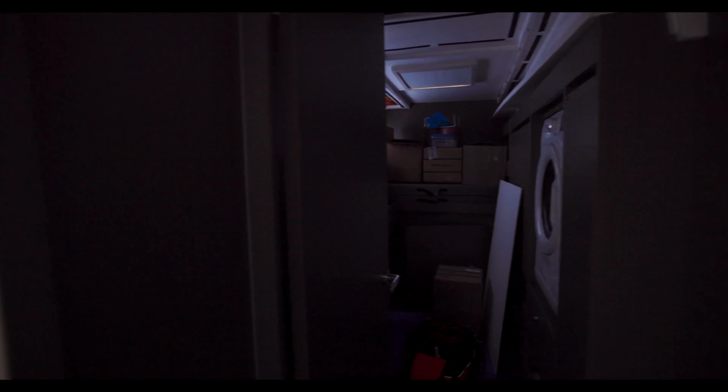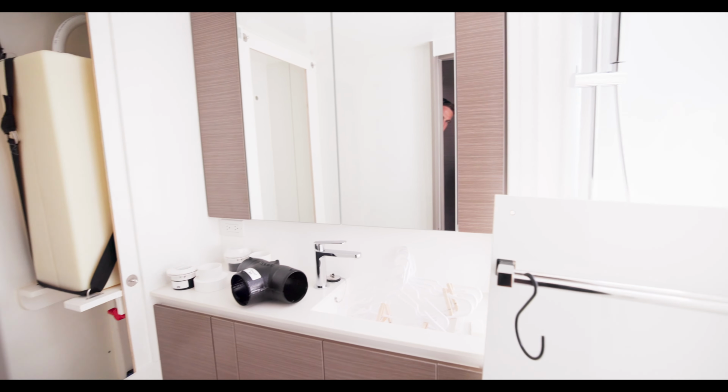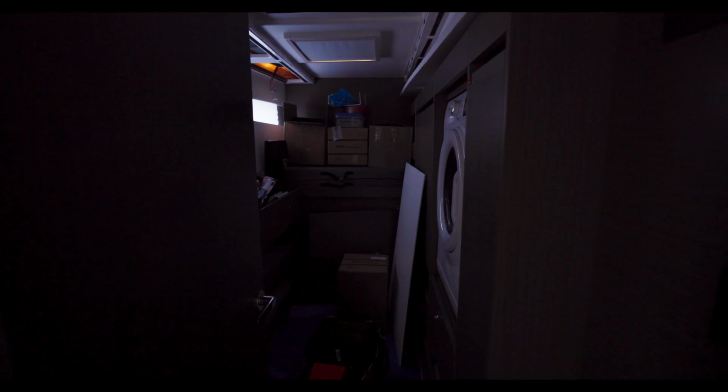This is the utility room, with another head. Another head here, fully separate from the shower. No washing machine or anything in there. Those are up forward.